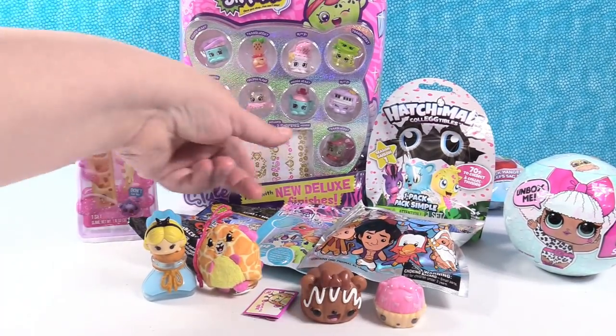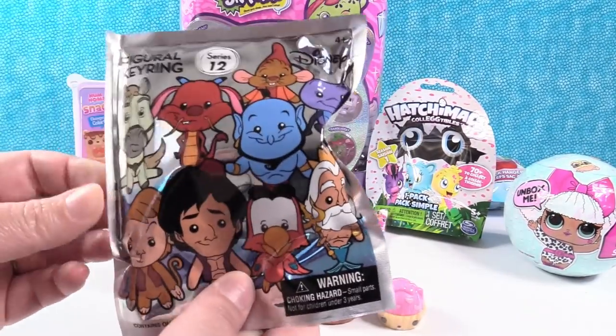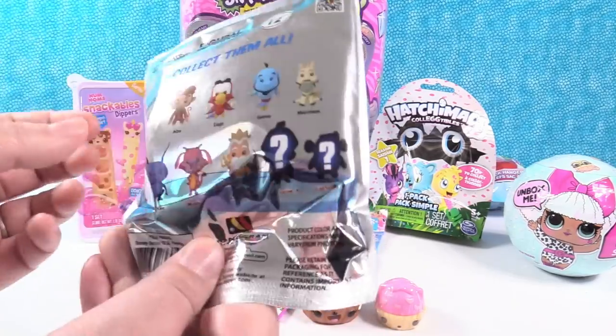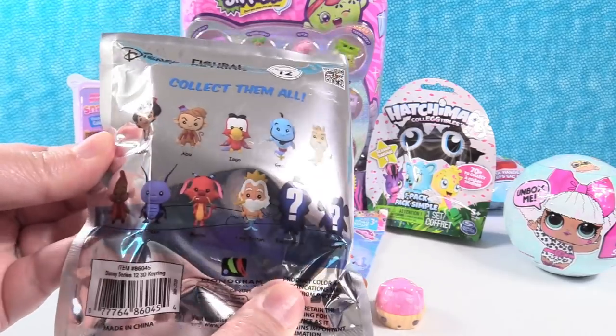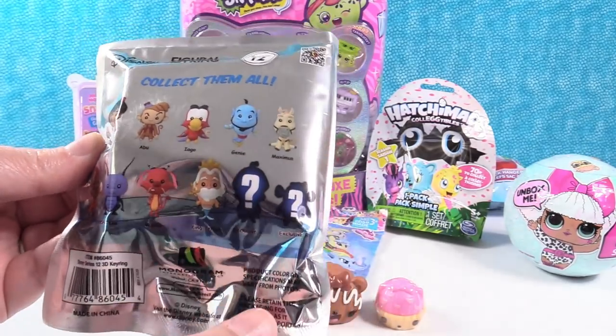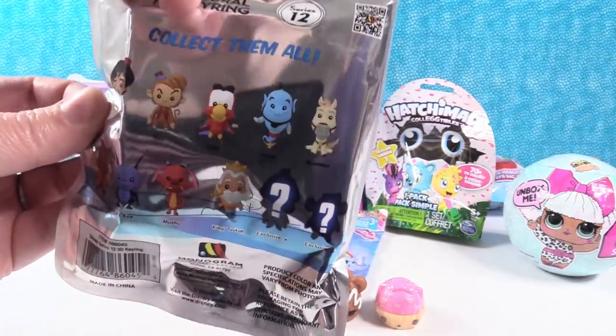It's going to be a Disney figural keyring series 12. I love this series because I really like the movie Aladdin. There's a lot of Aladdin people in here. And I also really like Maximus. I like King Triton. Okay, let's see who we get.